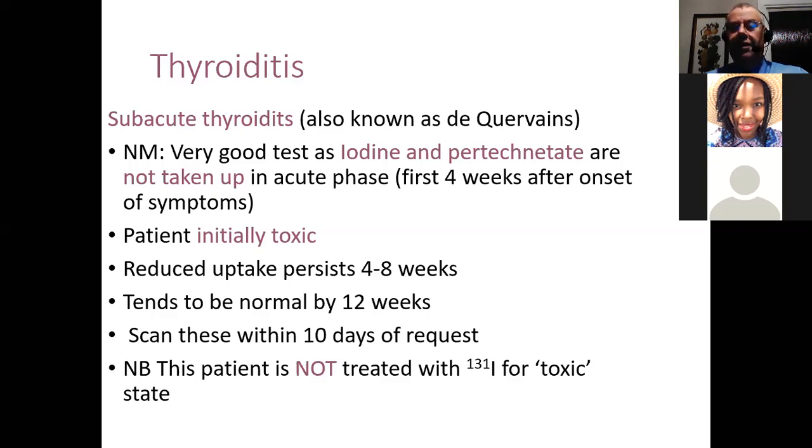Now, it is very important because some endocrinologists say that you can treat patients with iodine-131 just on blood tests alone. But the blood tests in thyroiditis can look like Graves' disease. And the problem is that then you'd be giving radioiodine to patients who actually have thyroiditis, which is not a good idea.